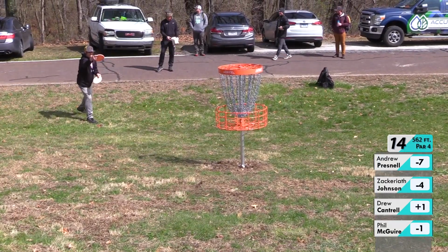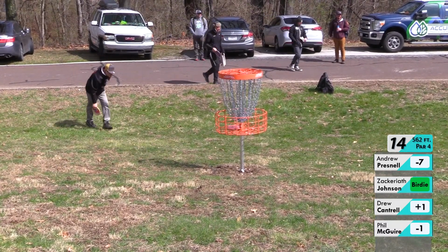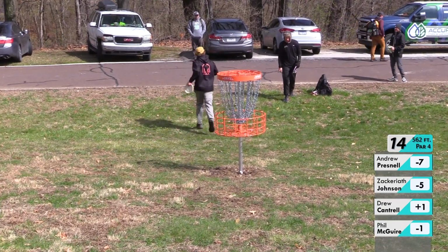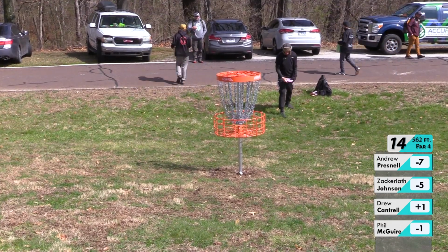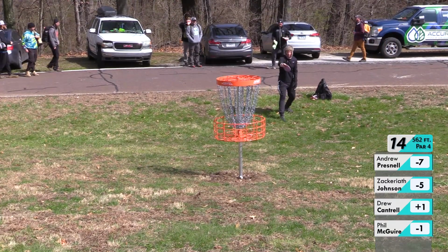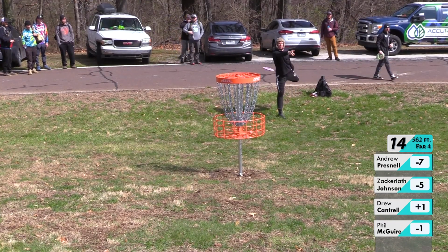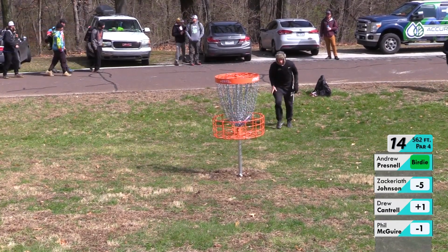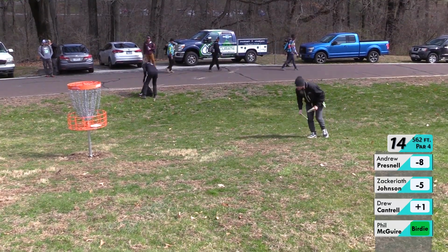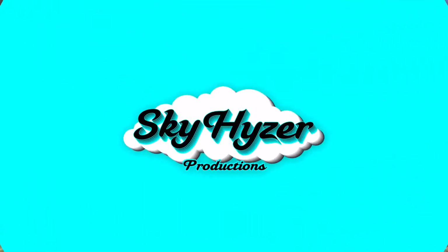So, Drew starts off the birdie with the first birdie on the card. Zach matches, and we're looking at another start frame. Zach's just liking the high chains on these baskets. Yeah, I mean, he found his spot. I don't think he's aiming that high, but if it's in, it's in. Good birdie from Prez as well, and Phil to finish up the start frame, and we get it. And hole 14 was playing as the easiest hole of the day, 0.37 strokes under par.